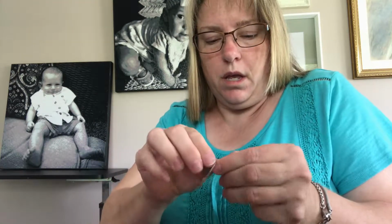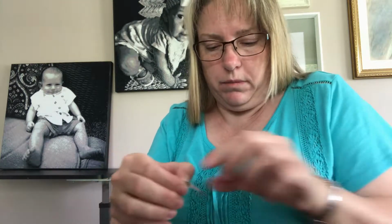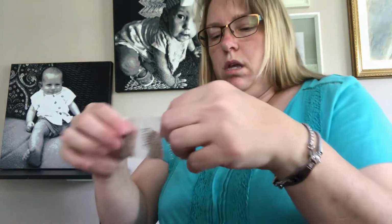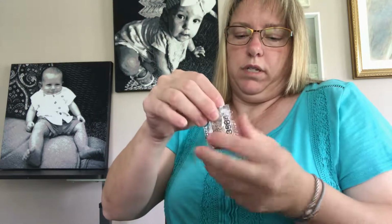Okay, 3857 goes here. 3862 goes there. Now we've got 3864, which is a taupe color. Symbol is R. I'm going to go ahead and put this one on. Once I'm done here, I'm going to show you some of the mail that came for us today, some little surprises.